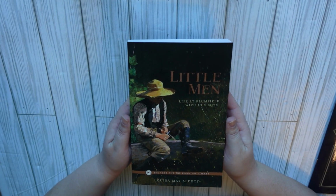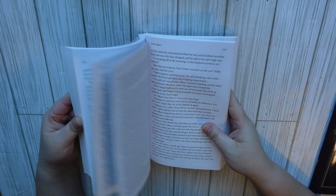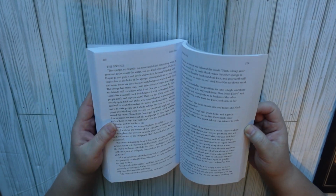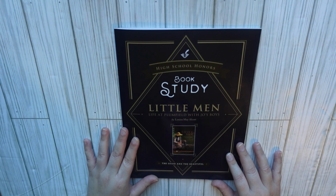When it comes to the actual book, this is just a regular old chapter book. Again, it's just under 300 pages. There's not much more I could really say. It's a book. Okay, so now let's take a look inside the high school honors book study.